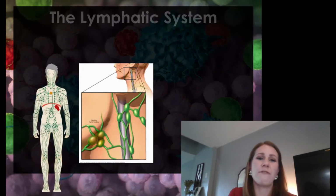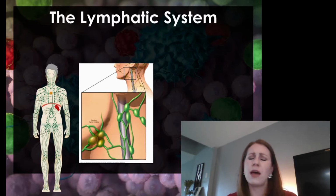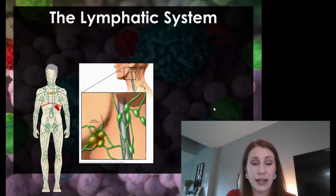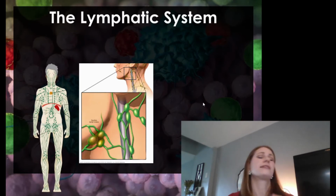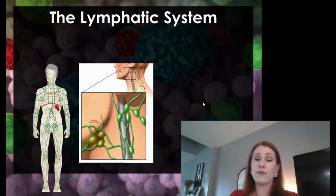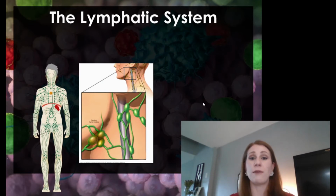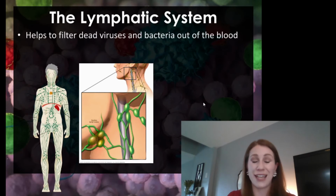In addition, we have another system that is sometimes considered part of the immune system, but I like to think of it as slightly separate. This is the lymphatic system. You may have heard of lymph nodes before, and it's something that the doctor will check in a checkup. They'll kind of press here underneath your chin, and they may even press in your armpit because you have lymph nodes in those areas. And lymph nodes help filter out dead viruses and bacteria from the blood.